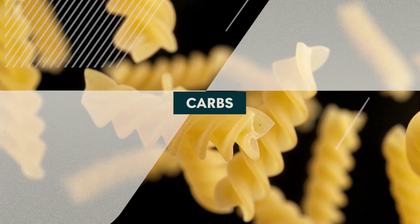Now, carbs have been given a pretty bad reputation by people who clearly don't understand nutrition science and think that carbs make you fat. They don't. Excess calories do. You'll often hear that carbs aren't essential, so we don't need them.